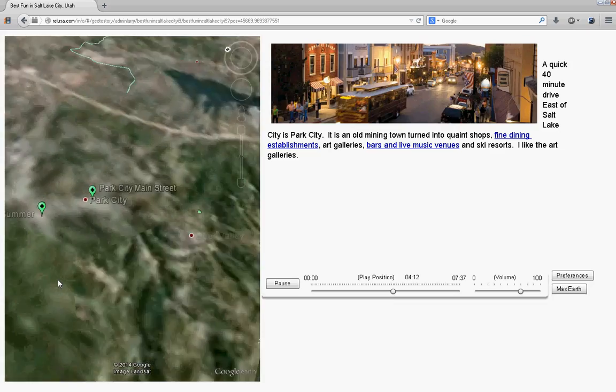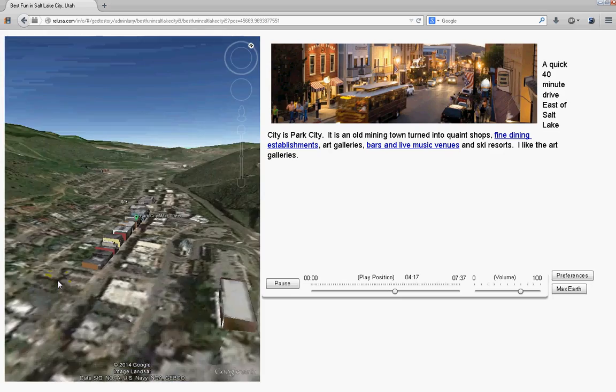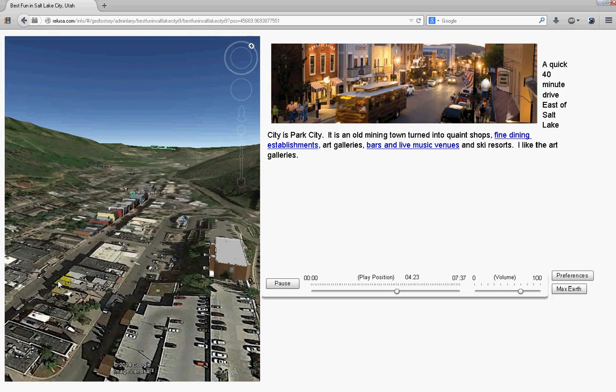A quick 40-minute drive east of Salt Lake City is Park City. It is an old mining town turned into quaint shops, fine dining establishments, art galleries, bars and live music venues, and ski resorts. I like the art galleries.